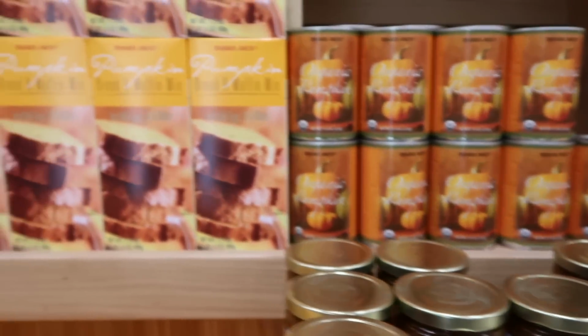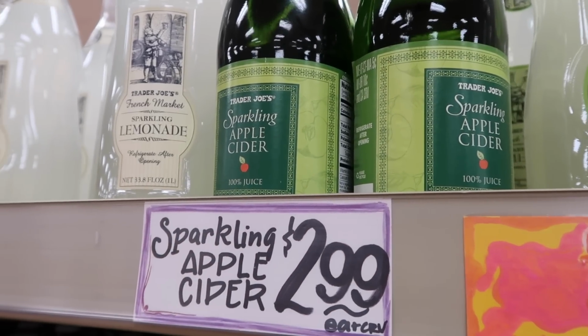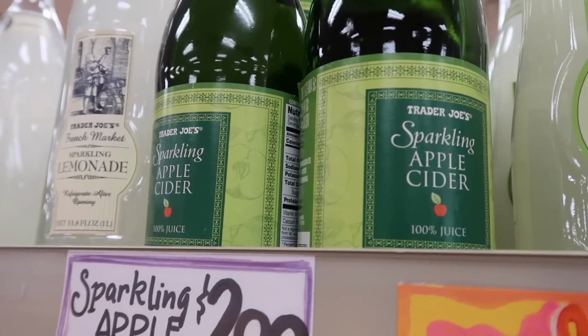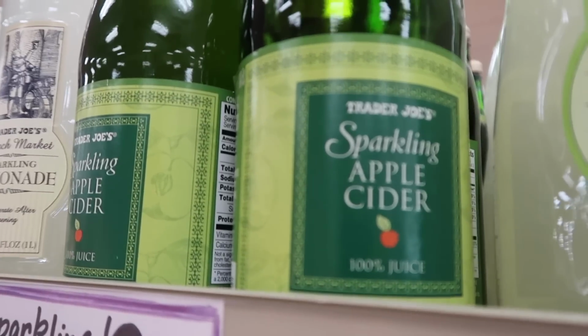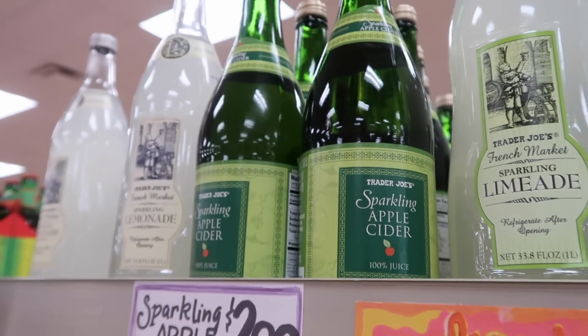It's delicious. This is totally not a seasonal product, but I love it, and just because it's fall and we're into the apple ciders and everything, this is the sparkling apple cider. It's 100% juice, and it's just really good to have with a nice fall dinner.